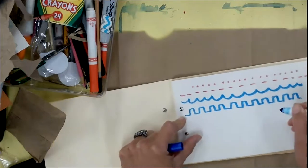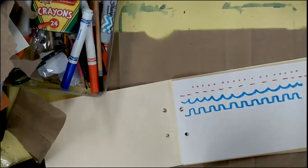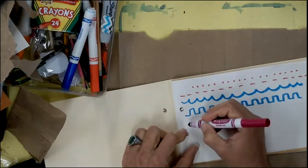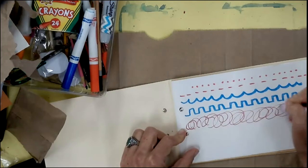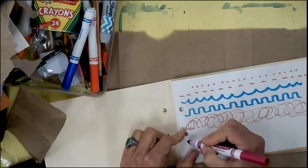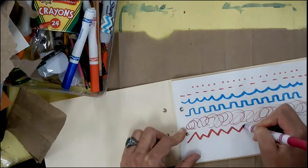And I'm also going to think about what kind of lines I would want to use to show things in my map. So maybe it's windy somewhere and I'm going to do these squirrely, swirly lines, all right? Maybe it's mountainous. So I'm going to do kind of a zigzaggy line.